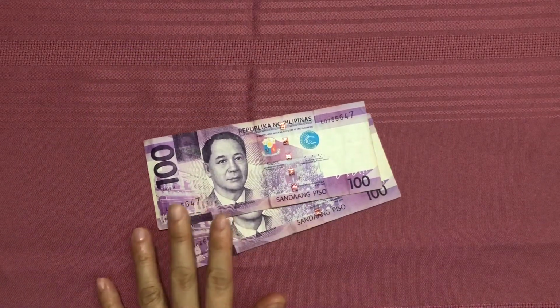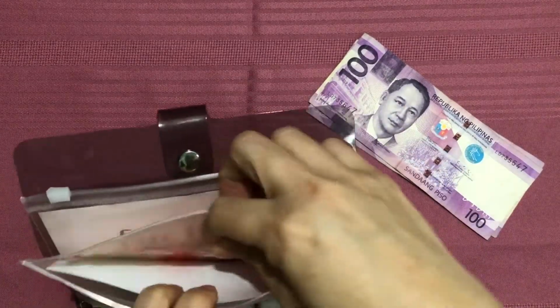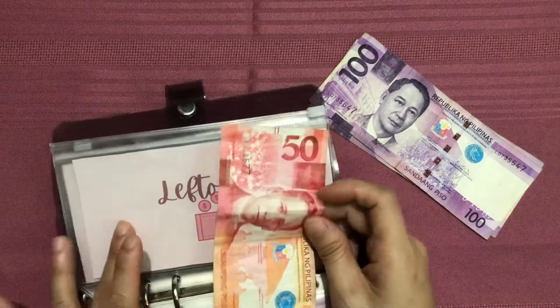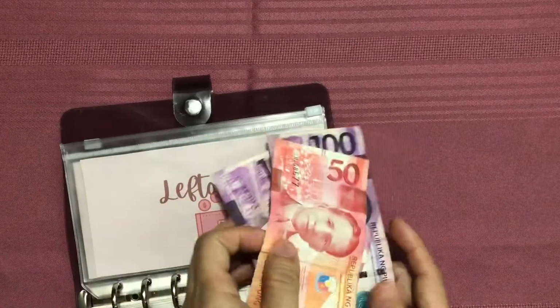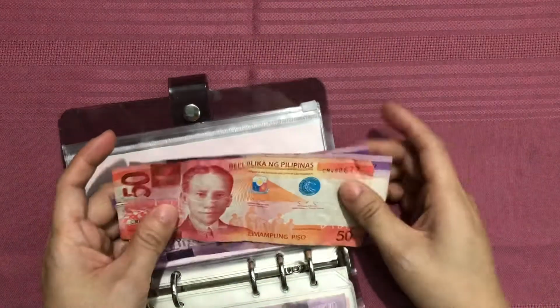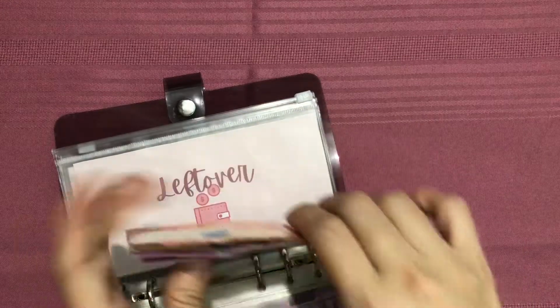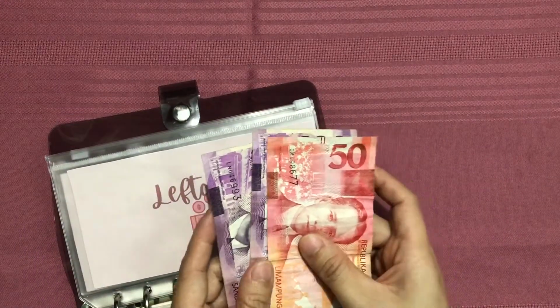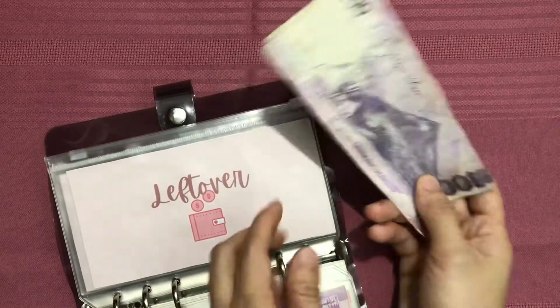Okay, so the leftover from food is going to my leftover binder. Okay, so for leftover, we have 50 pesos leftover from last week and 200 pesos leftover from this week. So at the end of the month, after I close our May budget, I'll be putting this into this month's savings. So any leftover amount from our food budget and food delivery envelopes goes into this month's savings.